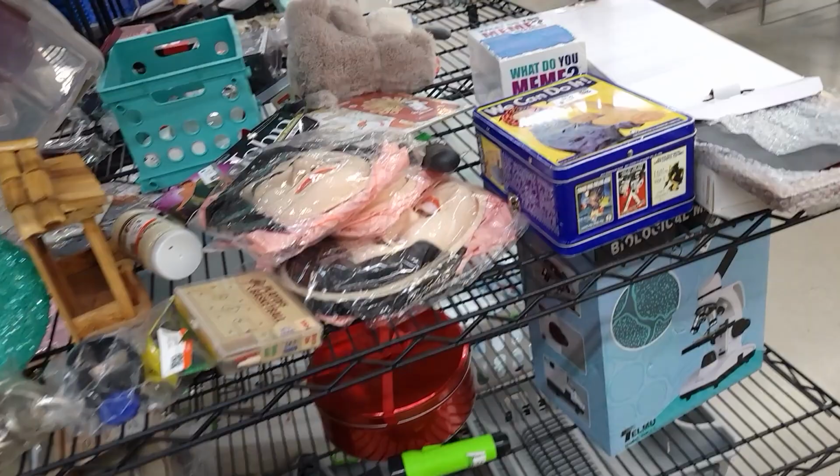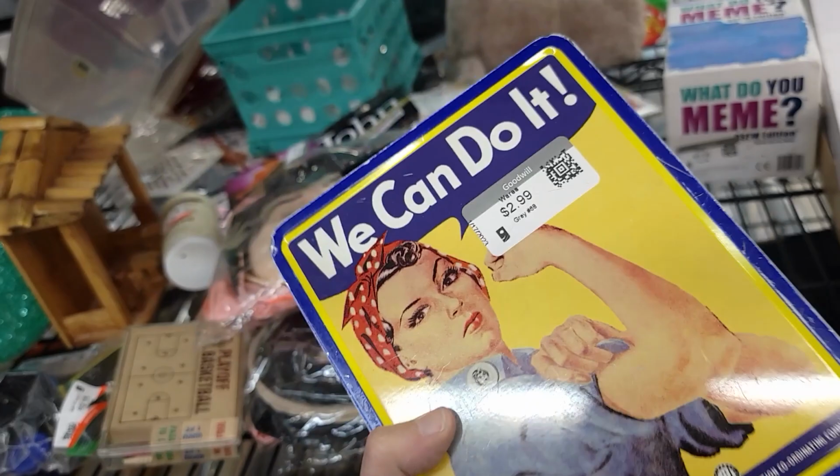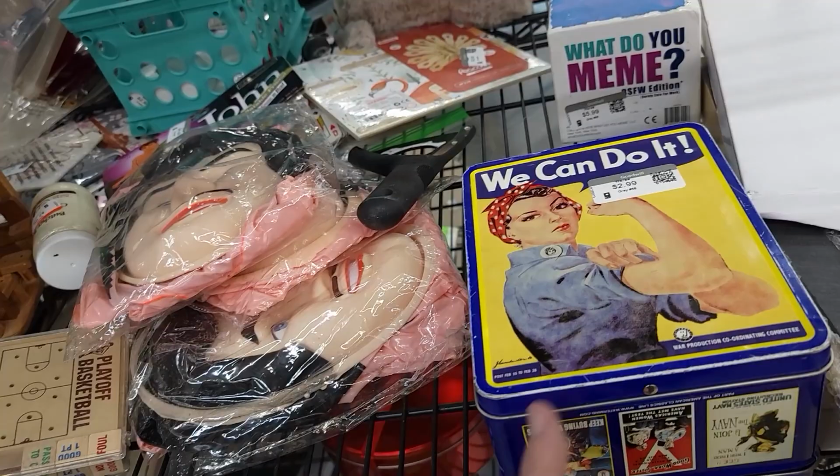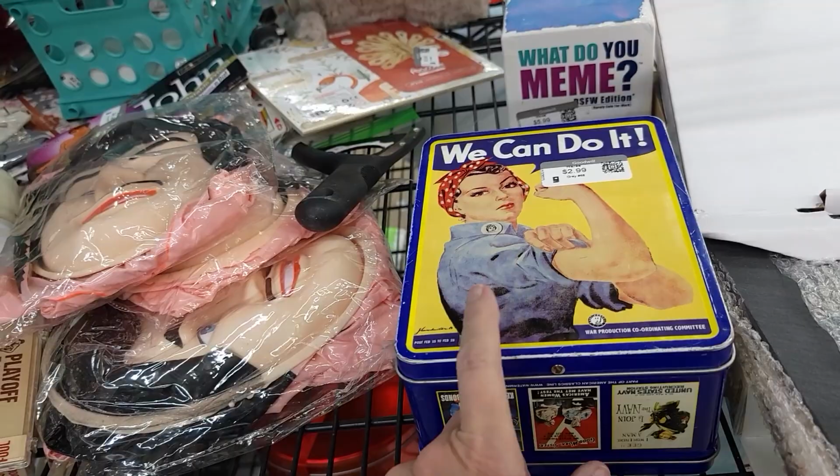Is this a game or a puzzle? Oh, or a lunchbox. It's a lunchbox. You know, I actually have a friend who I think would appreciate this. Although, I don't know, it's not in great condition. If she's watching, I'm at the Sahara store.